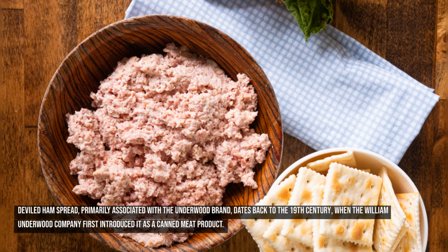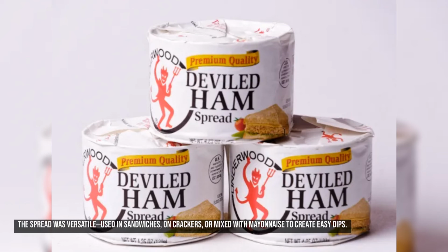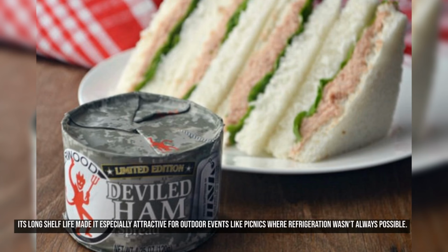Deviled ham spread, primarily associated with the Underwood brand, dates back to the 19th century, when the William Underwood Company first introduced it as a canned meat product. The term deviled refers to the use of bold spices like mustard, pepper, and sometimes cayenne, which gave the ham a slightly zesty, tangy flavor. The spread was versatile, used in sandwiches, on crackers, or mixed with mayonnaise to create easy dips. Its long shelf life made it especially attractive for outdoor events like picnics, where refrigeration wasn't always possible.